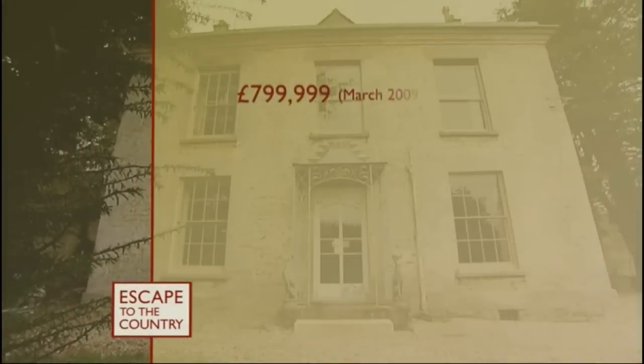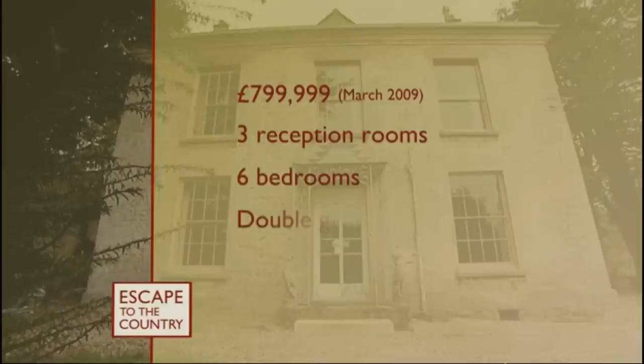At just under £800,000, this house is a pound shy of their maximum budget. It has three reception rooms, six bedrooms, and a double garage with office space for the business. It's a new day on our house hunt here in the Cotswolds, and I think it's fair to say that Gary and Karen have very exacting demands. Nevertheless, I'm going to be showing them two very different properties today, both oozing character, so hopefully one of them's going to hit the spot.